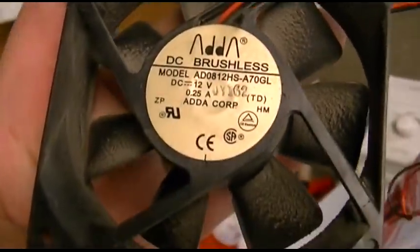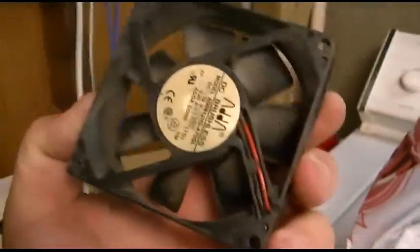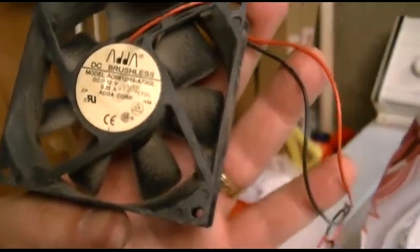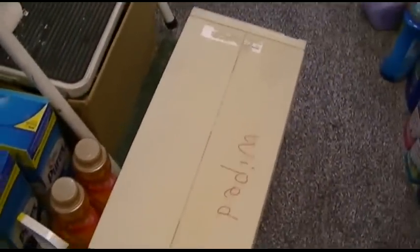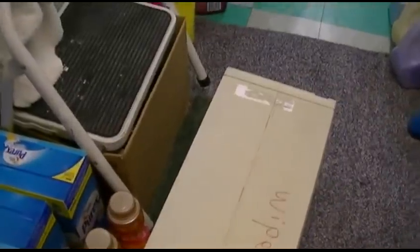It's an ATA DC brushless fan, probably from the same age. It's an 80mm. And keep that around for anything else that needs a 12-volt fan. Cool. Alright, well, put this guy back together, and I'm going to put that back in the pile, and close the SHOUTcast server up and put that back where it belongs.